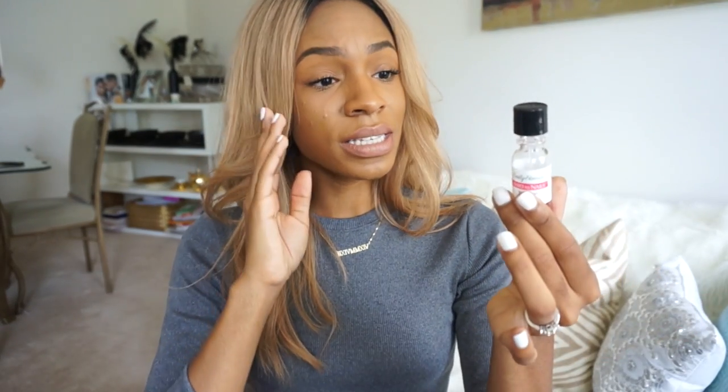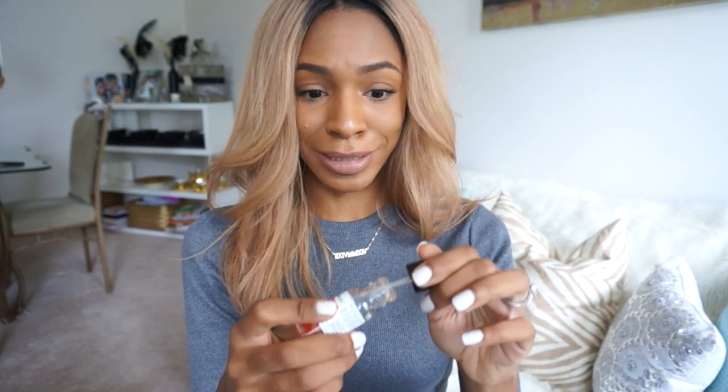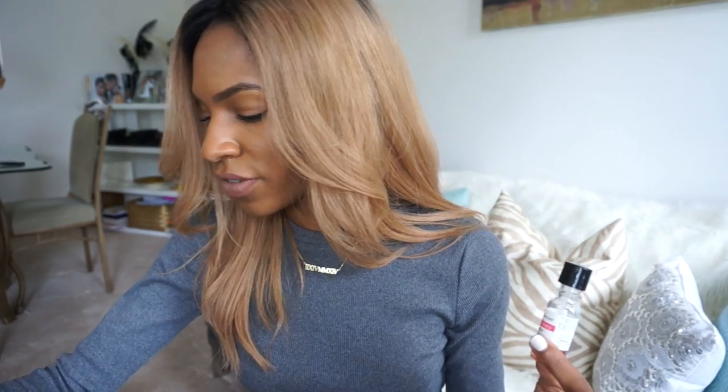This technically isn't an empty, because it's not empty. This is one of my favorite nail products ever. This is the Sally Hansen Hard as Nails Nail Hardener. I would have to buy another one because it's completely dried. Ugh, flaking everywhere. It's completely dried out. I've had it for almost 3 years. If you keep products for too long and then they go past their expiration date, they're not really good anymore and they won't work anymore.